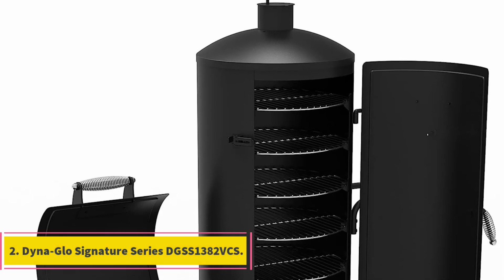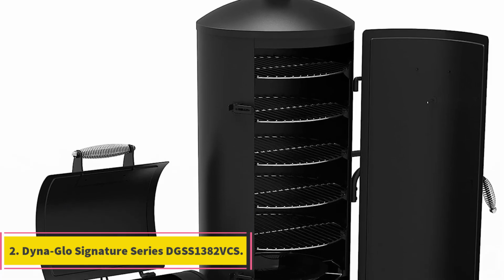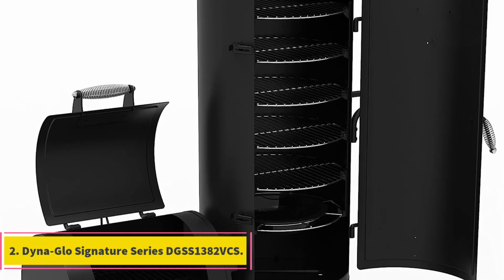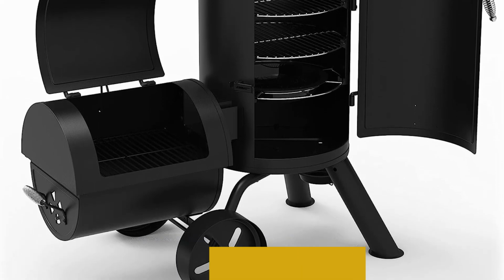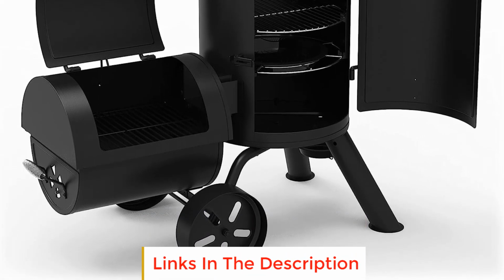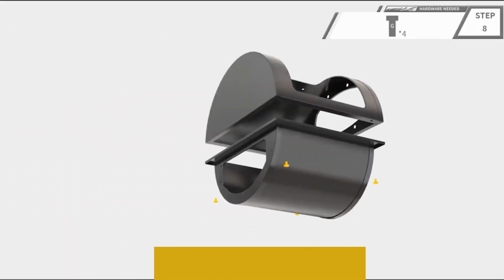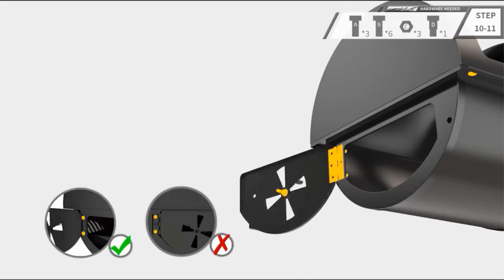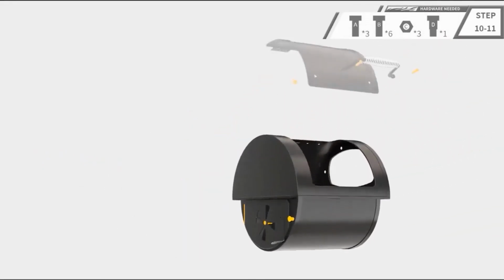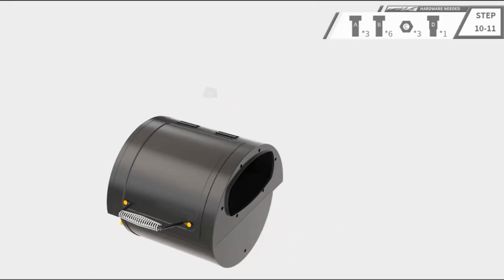Number 2. Dyna-Glo Signature Series DGSS1382VCS. This heavy-duty grill extension provides a whopping 1382 square inches of cooking space, giving you plenty of room to unleash your culinary creativity. The offset grill adds an additional 284 square inches for those who like to mix up their cooking styles.